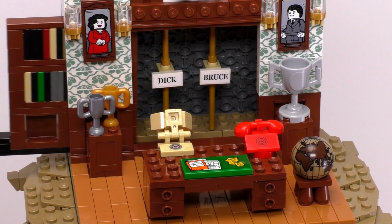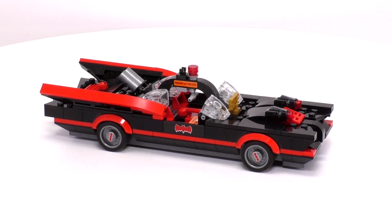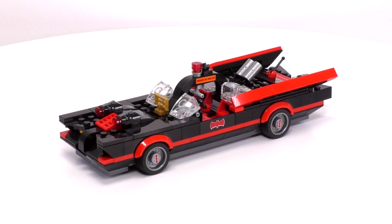And there is just no getting around the great build for the Batcopter and especially the Batmobile. This set not only represents all kinds of nostalgia for the actual fans of the show, but showcases wonderful building and just a very, very complete set.